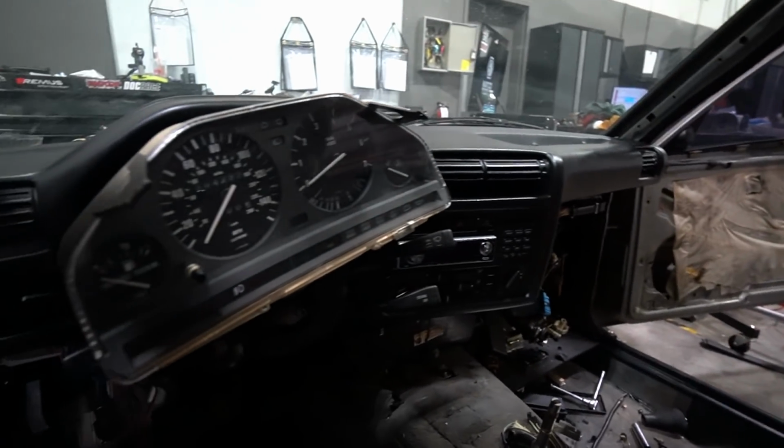Center is already done. Put the center console, which is easy. It clips right on. And then the glove box. And that's it. And then I'll go ahead and put the steering wheel. God damn it!